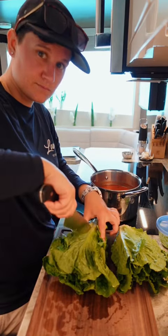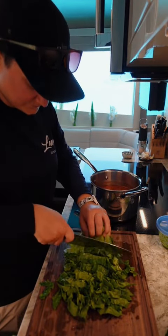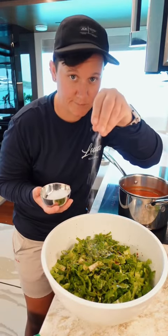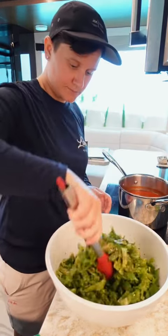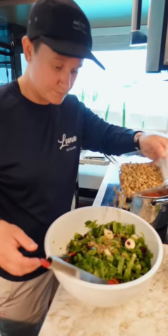My tomato soup is simmering, and now I'm chopping up lettuce for my salad. I always keep my salad super simple with olive oil and balsamic vinegar, and seasoning it with salt and pepper. I garnish the salad with some hearts of palm, dried cranberries, and some pumpkin seeds.